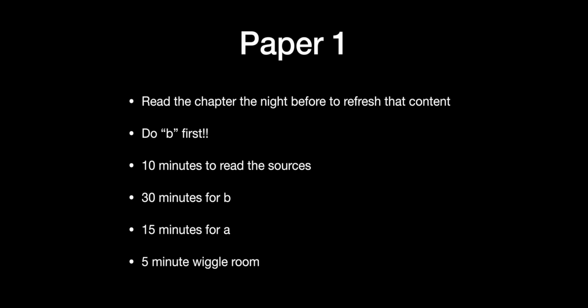I recommend doing the B question first because it's worth the most points and can take up the most time. So I would do B first. That way, if you overwrite, you at least overwrote on the one that's worth more points. I recommend giving yourself about 10 minutes to read through the sources and take some notes on them. Give yourself 30 minutes to write your B response, 15 minutes for your A. If you do that, you have about a 5-minute wiggle room if you need a little bit more time to read your sources, or maybe a few more minutes on your A or your B. That way you don't get cut off in the middle of one of your responses.